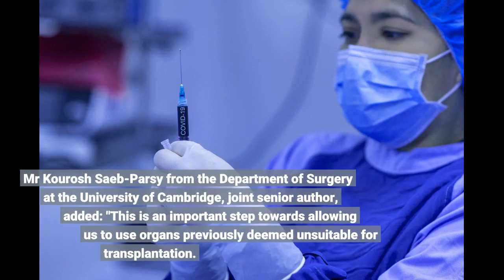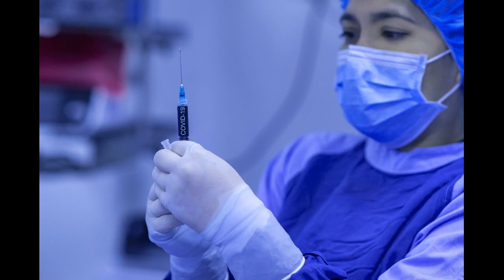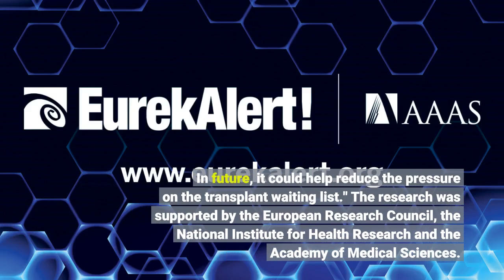Mr. Kourosh Saeb-Parsy from the Department of Surgery at the University of Cambridge, joint senior author, added, "This is an important step towards allowing us to use organs previously deemed unsuitable for transplantation. In future, it could help reduce the pressure on the transplant waiting list."